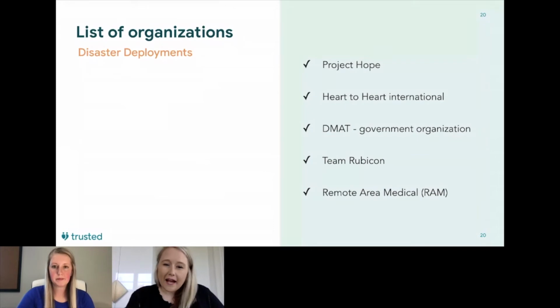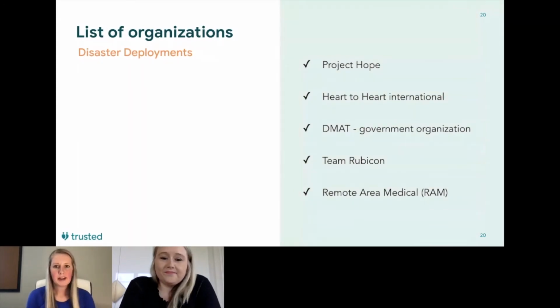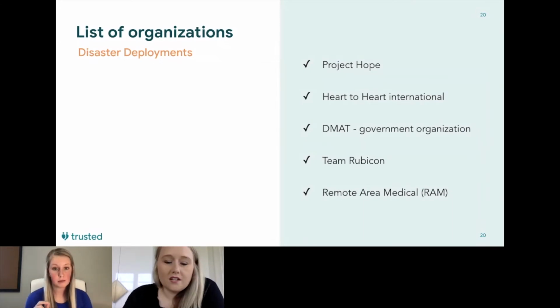And then DMAT is actually, most of what we're talking about here are non-government organizations. DMAT is a government organization, but it's a really good way to get started and have your expenses covered. So I was just going to throw that in there. Yeah. And isn't, I might be wrong, but I think Team Rubicon is associated with vets, for people who have served in the military of some kind.